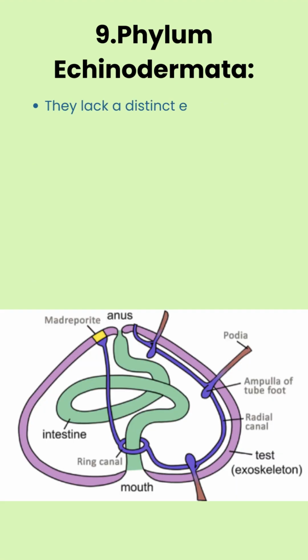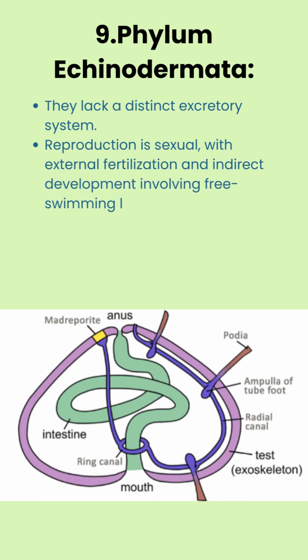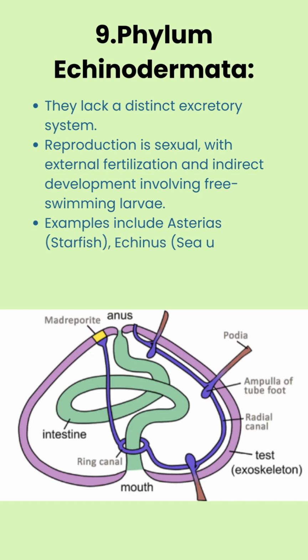They lack a distinct excretory system. Reproduction is sexual, with external fertilization and indirect development involving free-swimming larvae. Examples include Asterias (starfish), Echinus (sea urchin), and Cucumaria (sea cucumber).